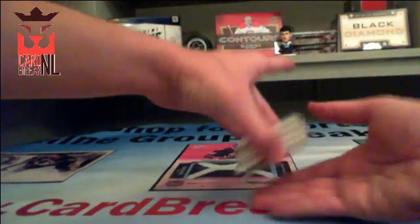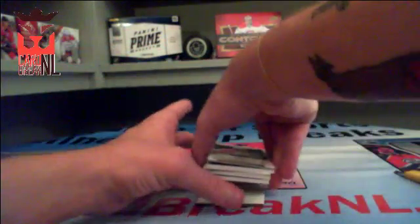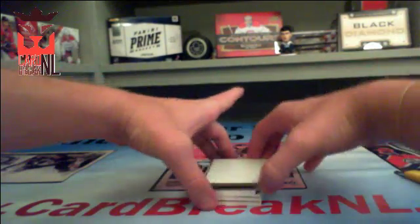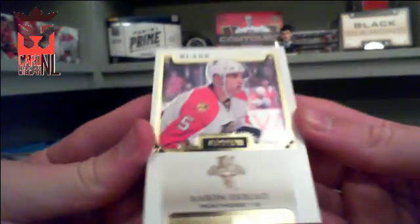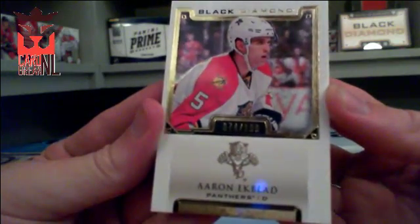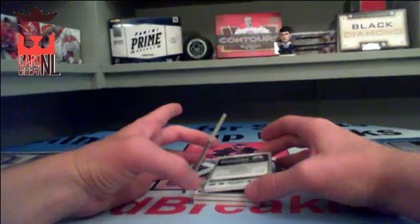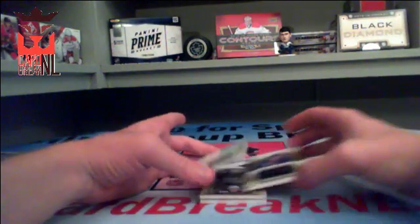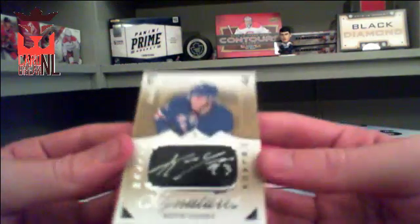All right, I'm going to leave that one to last because I know you're going to really enjoy it. The one I just dropped was a filler, by the way. I'm just trying to keep them all. All right, we have an Aaron Ekblad, 74 of 199. Black Diamond. Holy shit, Jonny. All right, man, here we go. I'm going to save those last two for you.